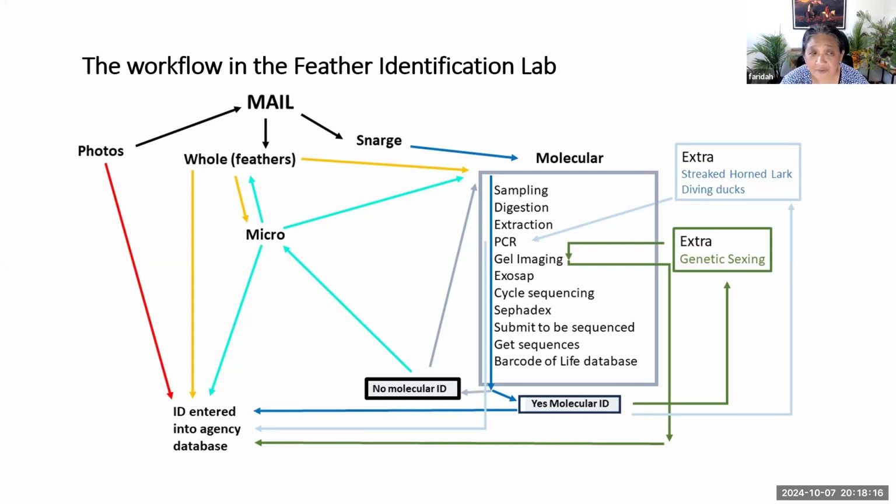So if you have good photos and good feathers, go for it. Send us those, because we can do that in half an hour. They can do it. I don't know how to do it. Everybody else in my lab can do it.